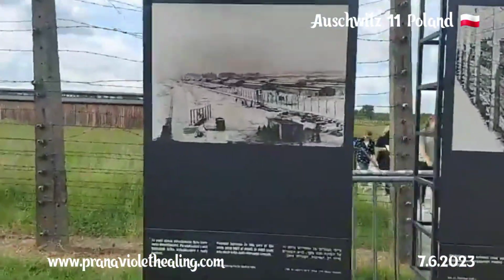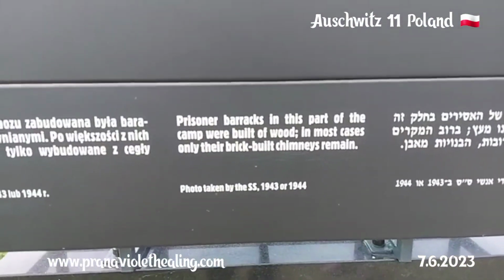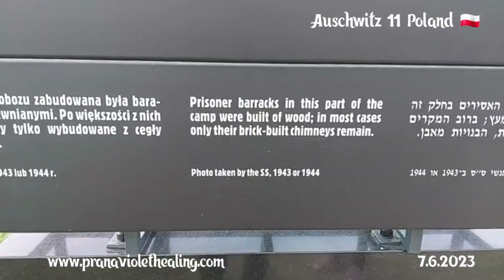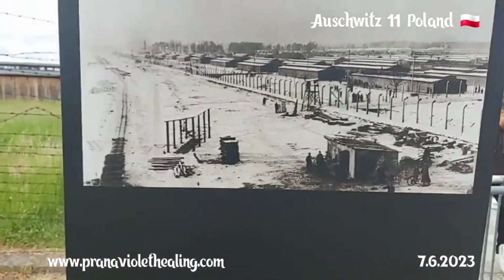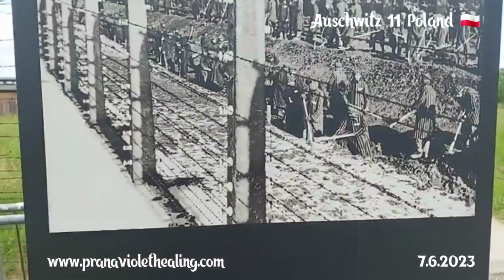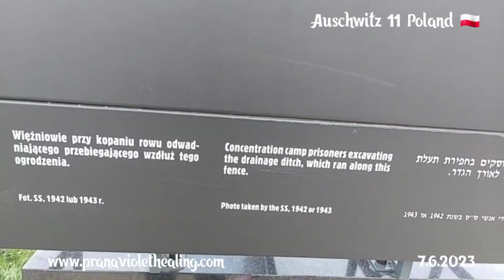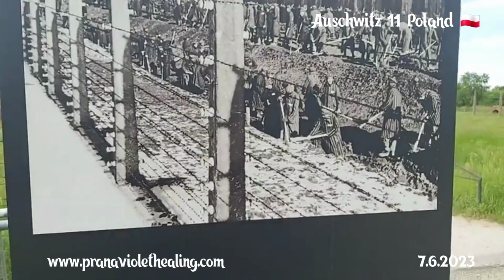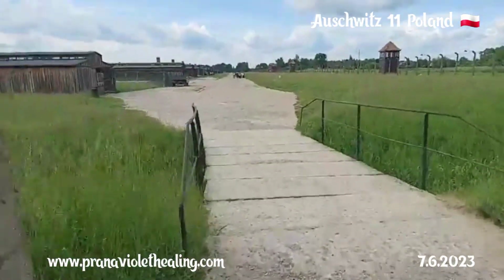So this is how it is. Prison barracks. This is the part of the camp that was built of wood, and mostly only the brick-built chimneys remain. So this is 1944, the end of the war. And all the bricks are here. Can you imagine? See all the people, they have to work, they make the trenches. Concentration camp prisoners excavating the drainage ditch which ran along this fence in 1942. They're not sure what the date is, but it's all work uniform and work to make trenches. Then finally they all died.